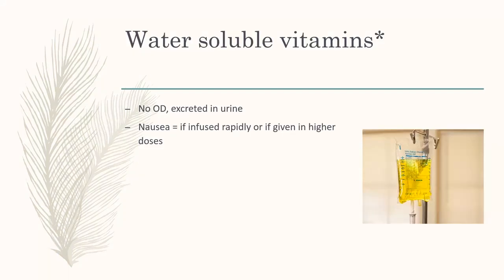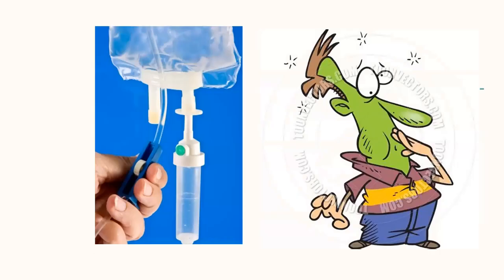So the thing here is, it's really hard to overdose on these specific IVs. I mean, it can happen, but very hard, because number one, the majority of your components are what we call water soluble, which are excreted in the urine. And if you do have side effects, usually nausea, if it's rapidly infused, and if given in higher doses, phlebitis can happen, of course, but nausea is the standout. And if you think, hey, how about the fat solubles? Yes, we also can give that, but it's not really common, as you can see. And it's very hard to give these fat soluble vitamins, but it's still possible though. So this is what you need to watch out for.